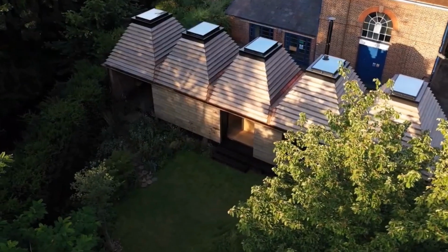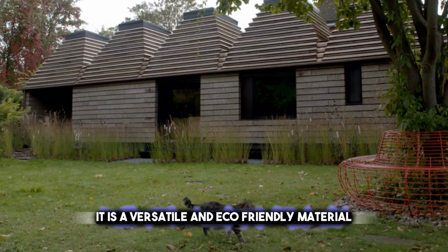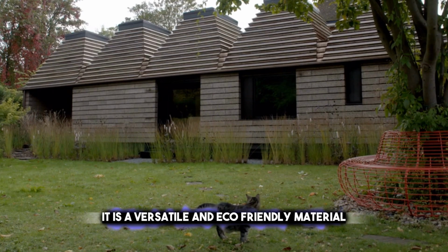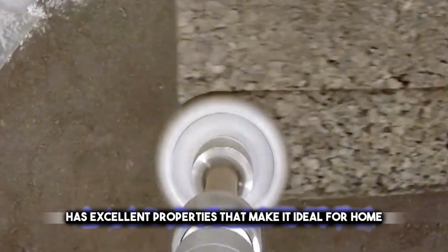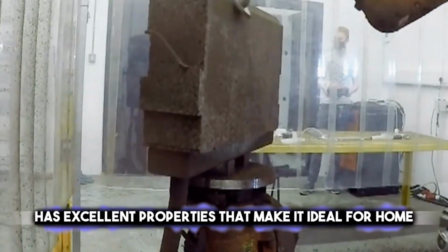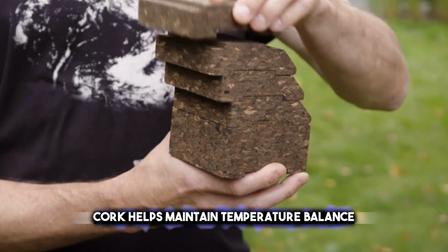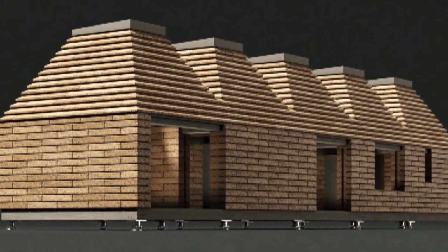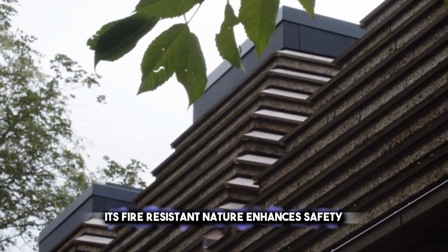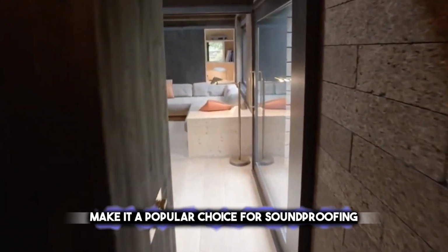Number 4. Cork. Did you know that cork is derived from the bark of cork oak trees? It is a versatile and eco-friendly material. It's not only used for bottle stoppers, but also has excellent properties that make it ideal for home and commercial use. As a natural insulator, cork helps maintain temperature balance, reducing energy costs. Its fire-resistant nature enhances safety, and its acoustic benefits make it a popular choice for soundproofing.